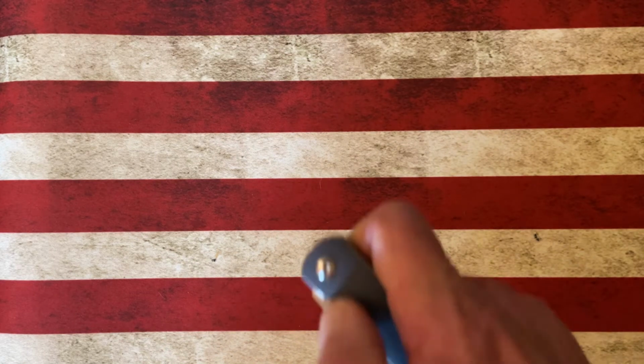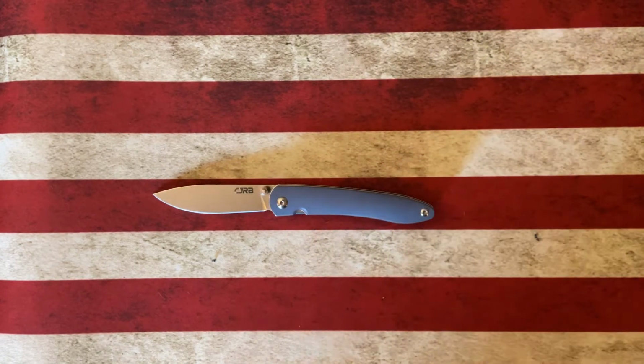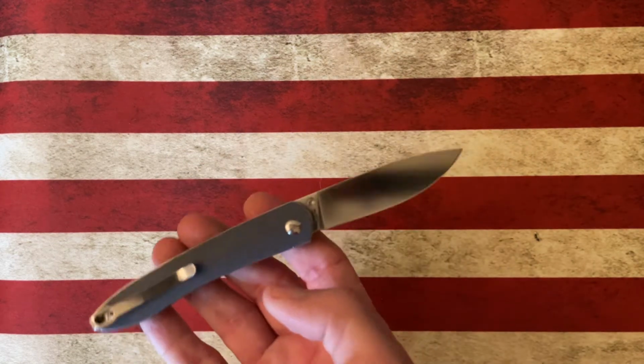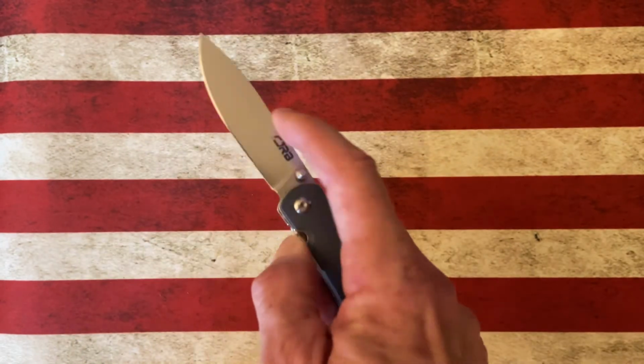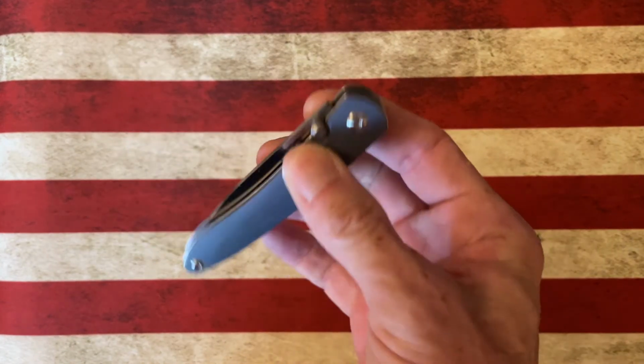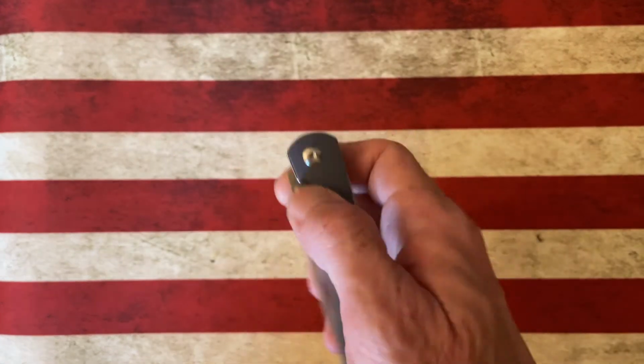Coming in at number 4, which may be a surprise to some of y'all, but this is definitely in my top 5, is the CJRB Ria. When the Civivi Elementum hype came out and everybody was talking about the perfect gentleman's folder, I think there is no better gentleman's folder than the CJRB Ria. The action on this knife is superb. It's got a single thumb stud that just rockets the blade out.